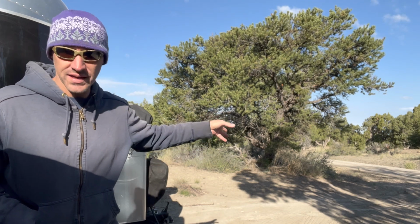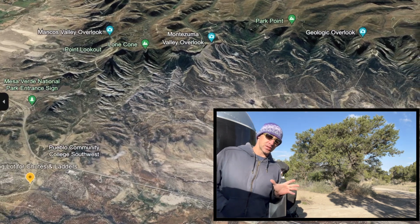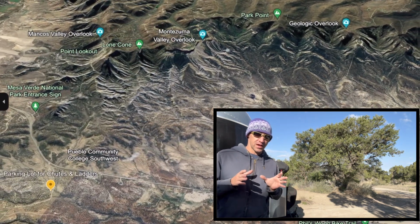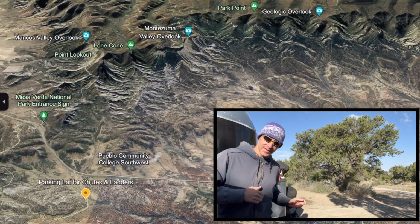This has been a really good site for us, but it's pretty technical to get in here. The risk of dragging the dump valve was pretty high on the corner and the potholes. At any rate, it's time to go, and we're gonna have to pay very careful attention as we go that we don't scrape anything or drag that dump valve.